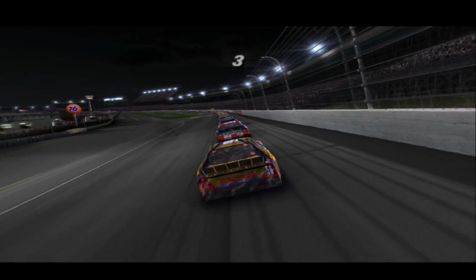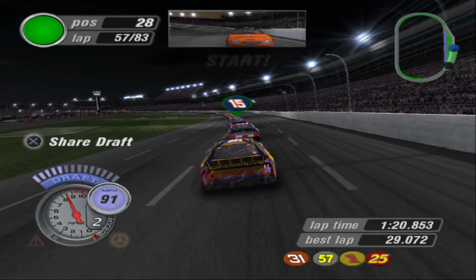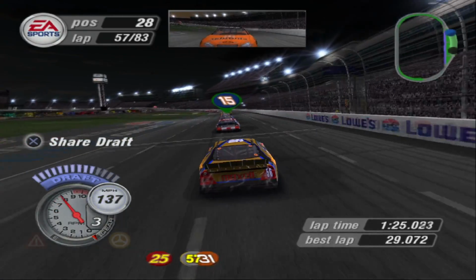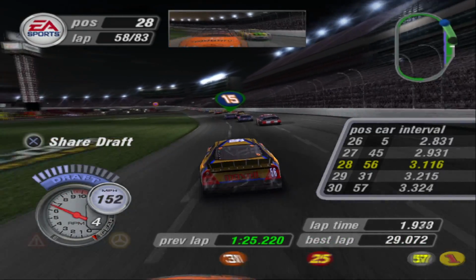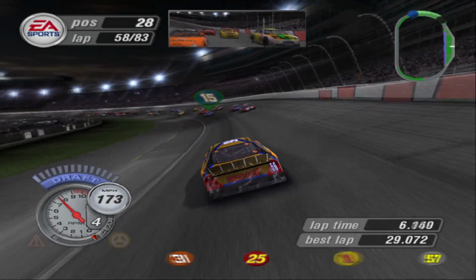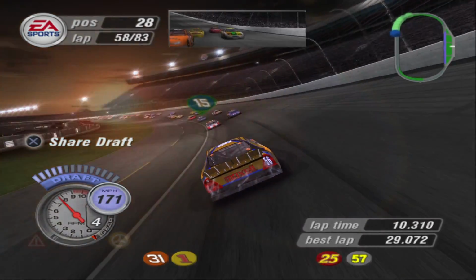We're deep in the field. Be careful and start working your way up. Alright, so the game puts us in the right gear this time. We got Robbie Gordon behind us. I guess they're both not having a good day so far anyway. I'm not sure. 21. Number 31 is going low.